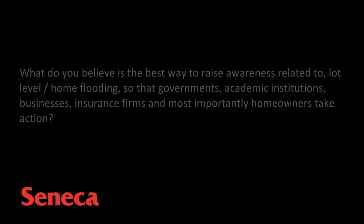And so every day that we don't adapt, we don't implement flood resiliency measures, is a day we don't have. So I think the biggest hurdle is this misconception that we have a lot of time on our hands to start adapting. We need to start adapting today to address flood risk.